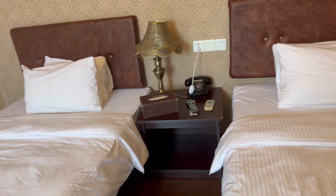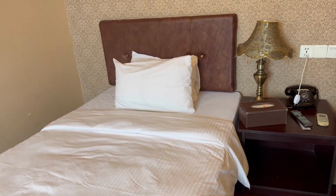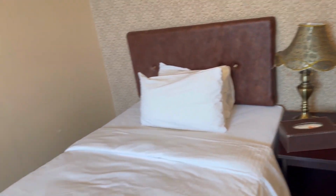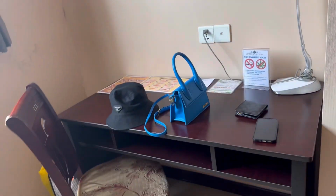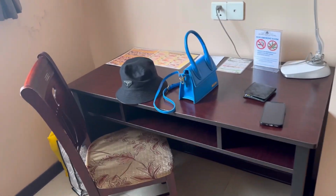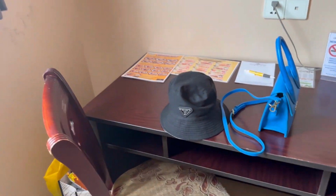But when we booked it in Agoda, the only available beds were twin beds. So we just availed it because the rate is quite cheaper than the king bed. Then the AC. Then there's an office here, a desk and chair. Office area, working area, whatever you call that. And then this is our view.